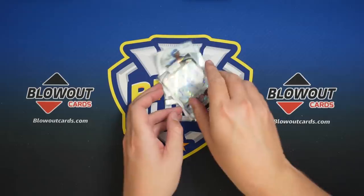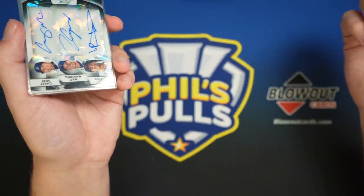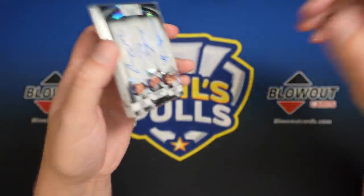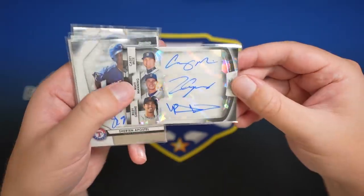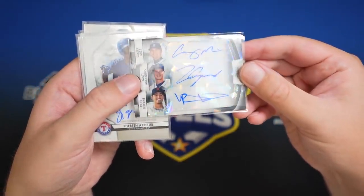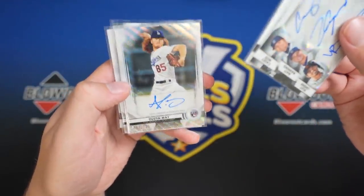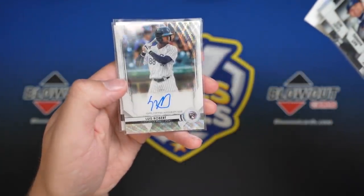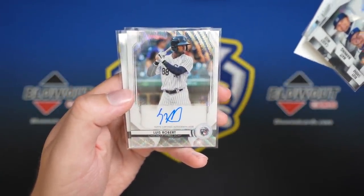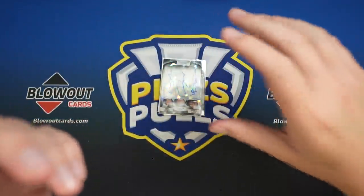Yeah, insane break. I mean, a lot of people did really, really well. Trevor did well. I'm happy. James did great. I think the real loser is actually really nobody. This was a great, great case. Triple Tigers auto, Riley Green, Matt Manning, Casey Mize, Apostle, Dustin May, Refractor Wave, a base auto, Gavin Lux, Luis Robert, Refractor Wave auto. That's a big card. And Jaren Duran. Wow. So congratulations to everybody in the break.